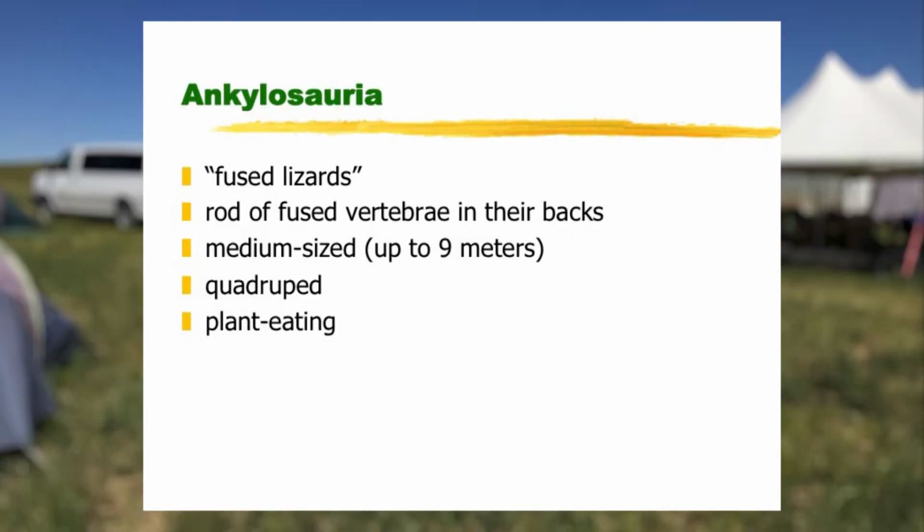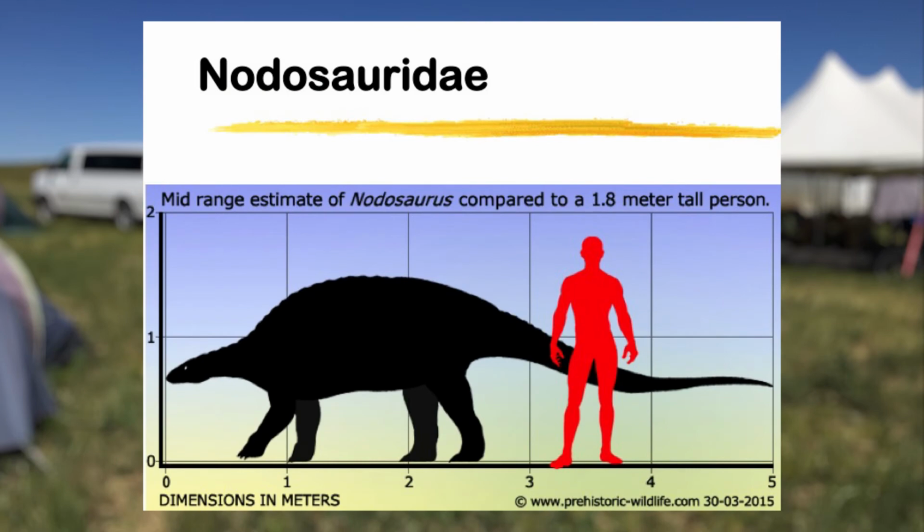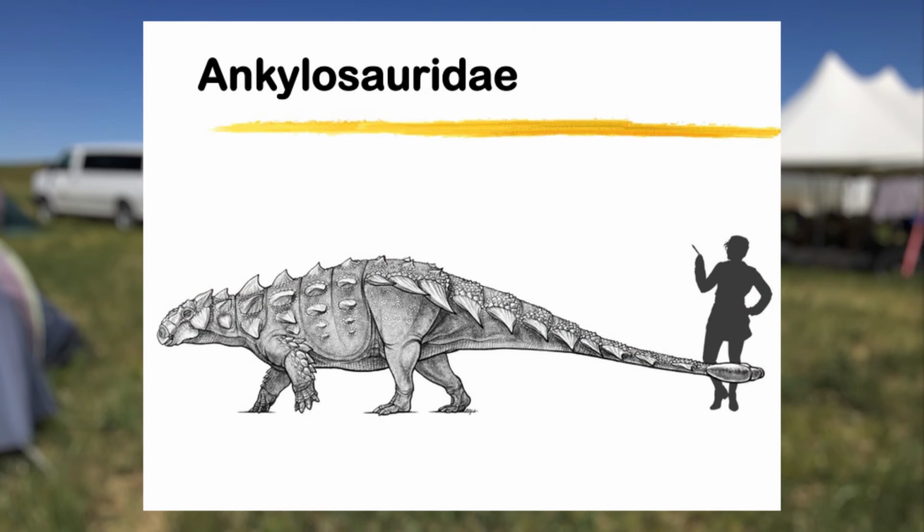These are medium-sized quadrupeds. How many feet do they walk on? 4. And they ate plants. They were not carnivores, they're herbivorous. Here is an illustration showing you size relative to a human being, approximate size of a nodosaur. And here's an ankylosaur next to a human being.